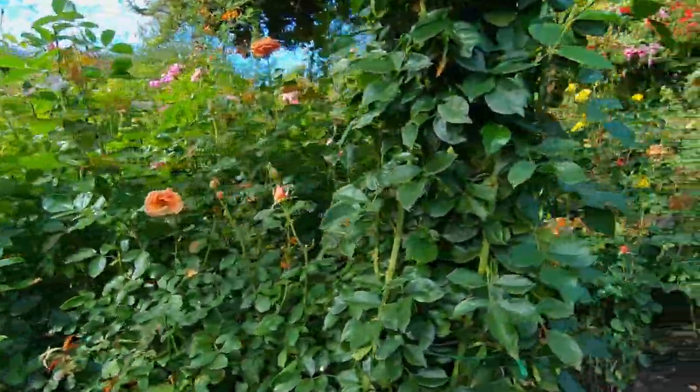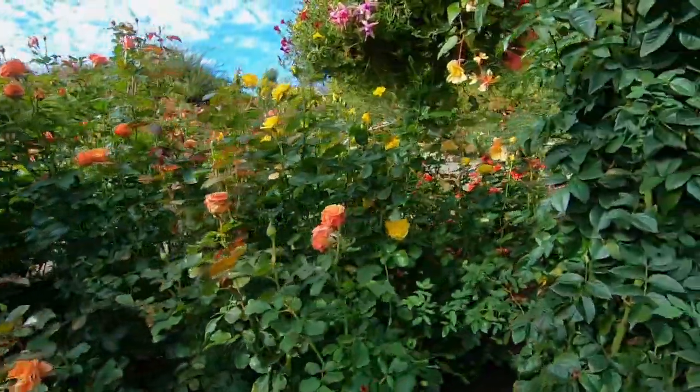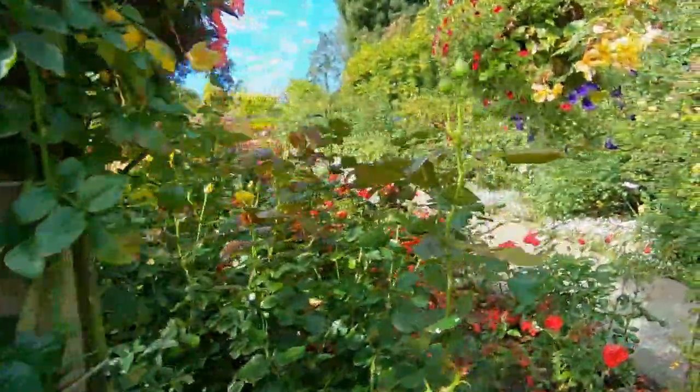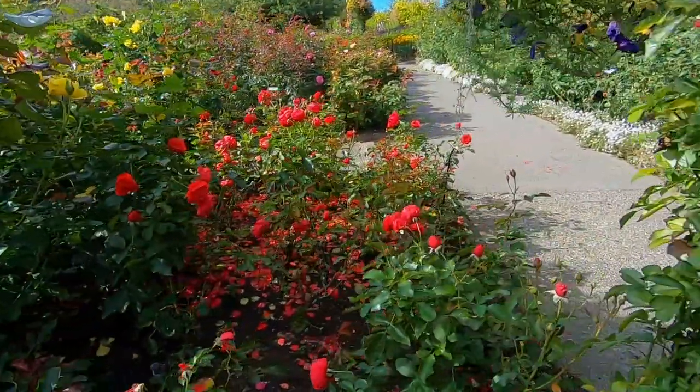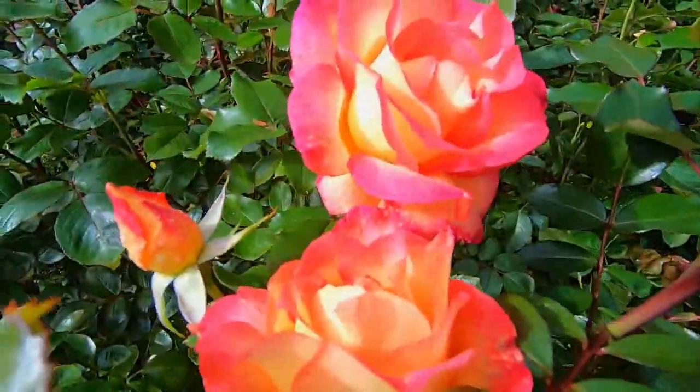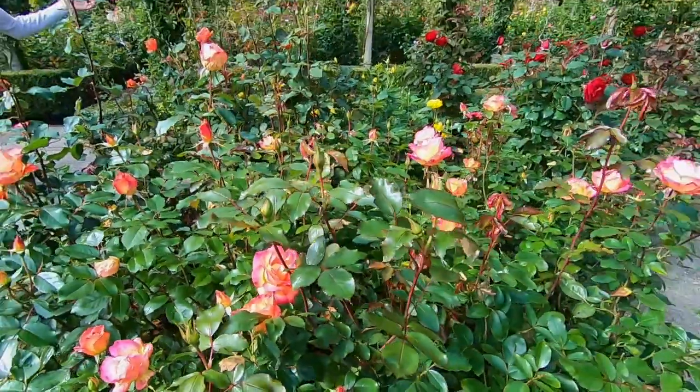Alright, so we're in the rose garden here, and numerous blooms here for mid-September, third week of September still. You can see around that there's many beautiful varieties still displaying themselves.